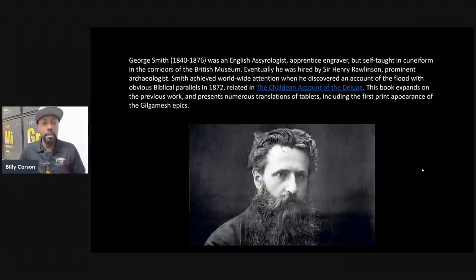George Smith, 1840 to 1876, was an English Assyriologist, apprentice engraver, but self-taught in cuneiform in the corridors of the British Museum. Eventually, he was hired by Sir Henry Rawlinson, a prominent archaeologist, and Smith achieved worldwide attention when he discovered an account of the flood with obvious biblical parallels in 1872. They were related to the Chaldean account of the deluge, again, another flood account. This book expands on the previous work and presents numerous translations of tablets, including the first print appearance of the Epic of Gilgamesh.